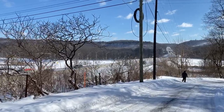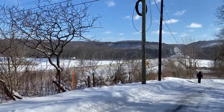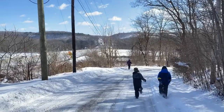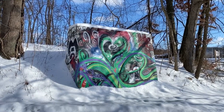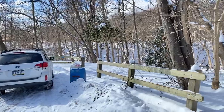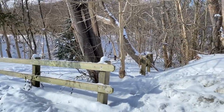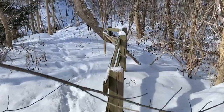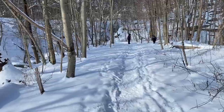We had to park at the top of the hill at the church because the parking spots are all taken down below, but it's not too bad of a walk. So I hope you enjoy. Not sure this is really the trail.